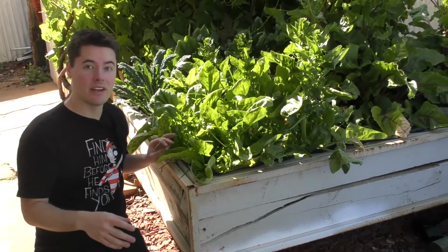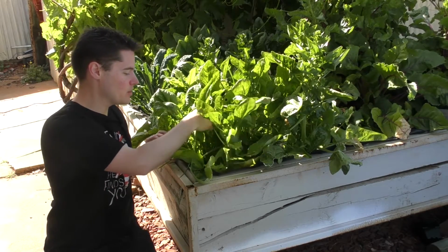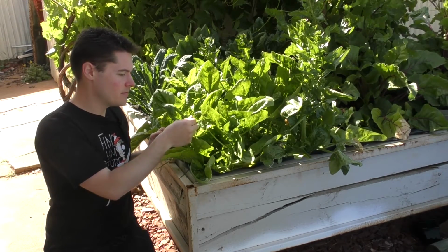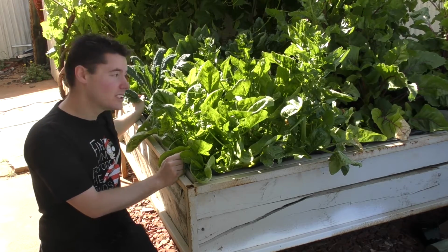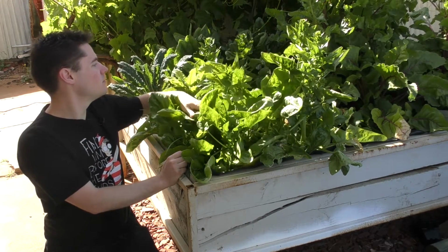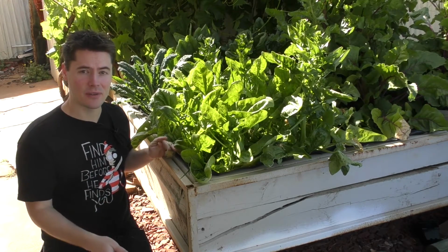And this bed's actually big enough that I'm going to need to do 2 lots in it because you can't see all the way through it. So I've got some more spinach growing here, I've got some chives growing, I've got some kale. My wife wanted kale, horrible stuff, but she wanted it. And yeah, everything is growing quite well. Everything is thriving and just powering through the season.